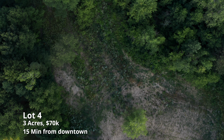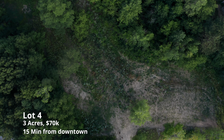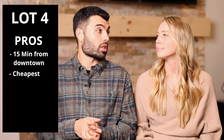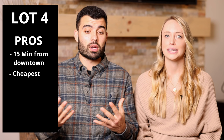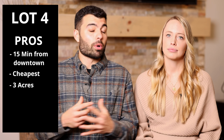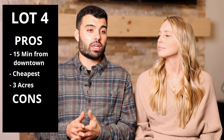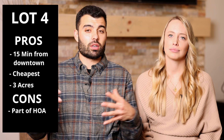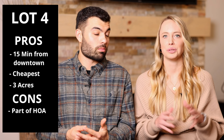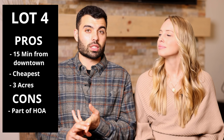Whereas lot 4 is only 15 minutes from the nearest downtown. It's in our budget. It's the cheapest lot I think that we looked at out of all 4. And it's the right size. But there are some cons with this as well. There is an HOA. It's part of a bigger subdivision, so not necessarily something that we wanted to be a part of, but it does have an HOA fee. So we would have to think about that. Abide by their rules, the rules for building, the cost that goes into that.